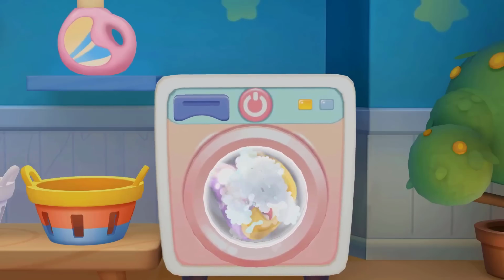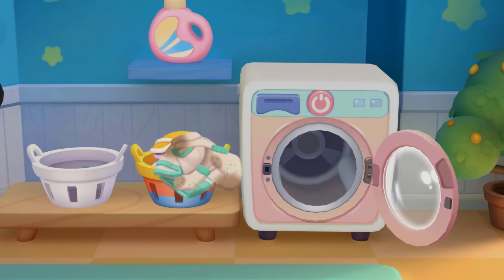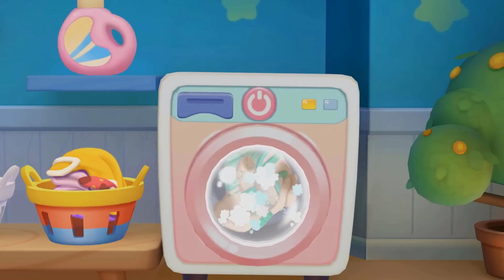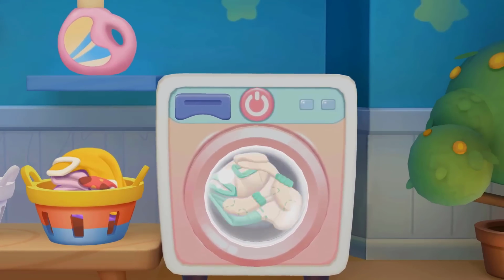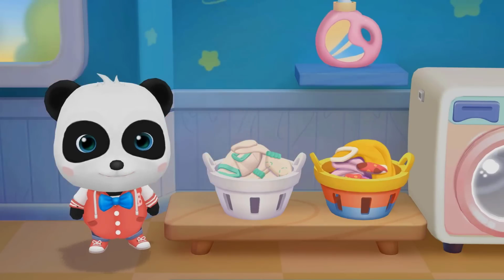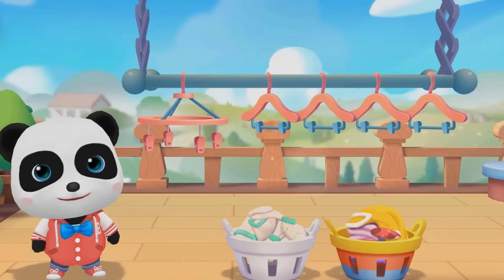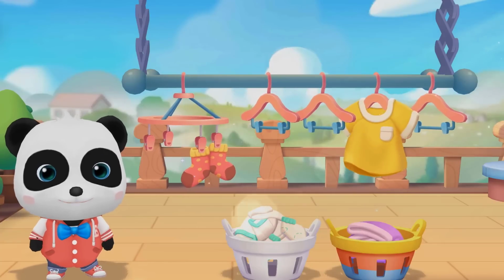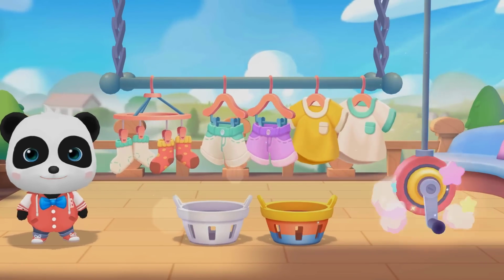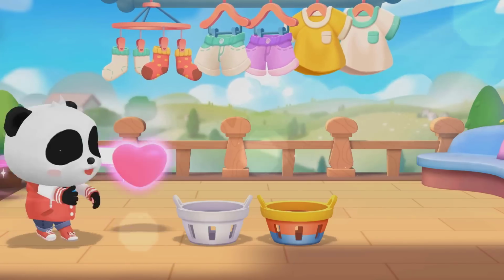The washing machine is ready. Turn it on and start washing clothes. The clothes have been washed. Let's hang them up. Help Kiki lower the laundry rack. Hang the clothes on the rack so they can get plenty of sunlight. Awesome! The clothes are all hung. Kiki likes you so much!